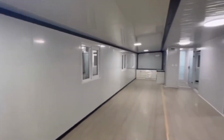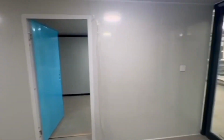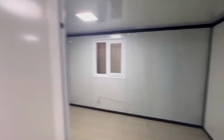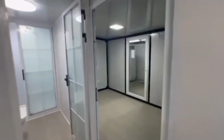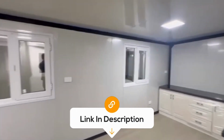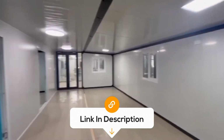The living room is a comfy spot for relaxing or hanging out with family and friends. The L-shaped kitchen comes with cabinets, giving you plenty of storage for your cooking needs. The bathroom is designed smartly, separating the wet and dry areas for convenience. The house is built strong with a sturdy steel frame that keeps it stable and safe. The walls and roof have special panels that help keep the temperature just right inside, no matter the weather outside.